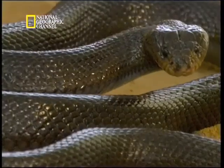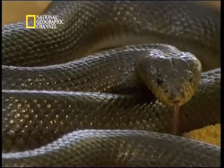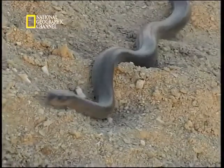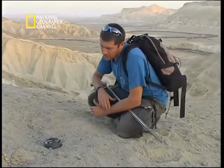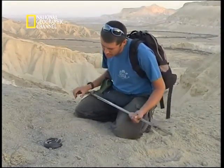The desert cobra has poor eyesight but a wonderful sense of smell, which it uses to find prey inside burrows and under stones. Another big advantage, this snake can be active at relatively low temperatures. It helps it to catch cold-blooded prey, like lizards and toads. Doesn't help much for catching rodents.